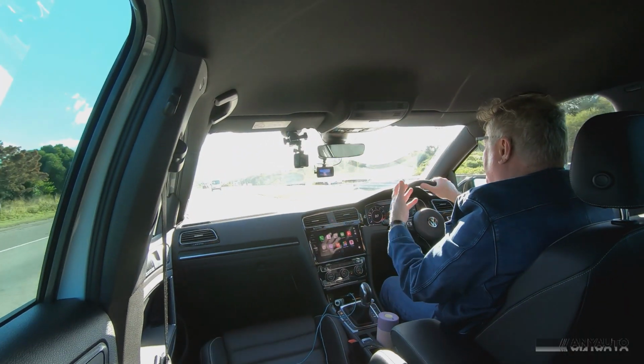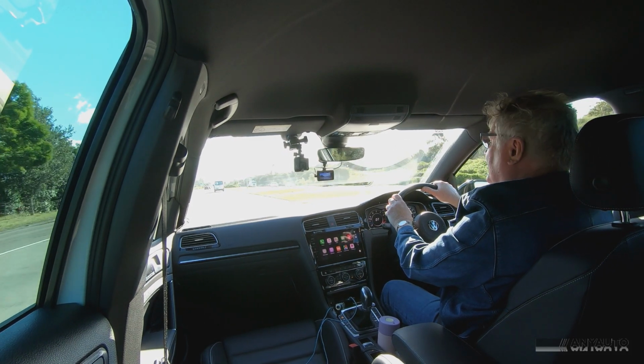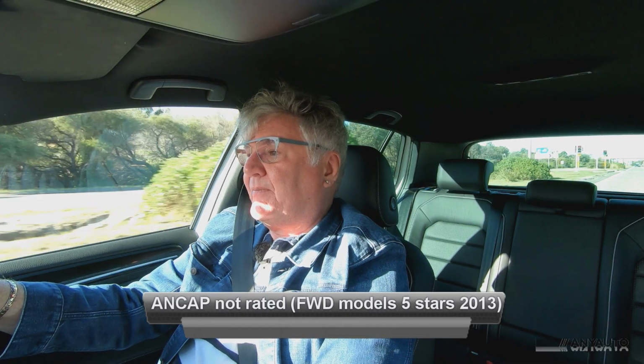It has fancy emergency systems that will try and prevent accidents from happening, but if they do happen, it will not let you roll into a further accident. It'll apply the brakes. The airbags, obviously, there's a full complement of those.